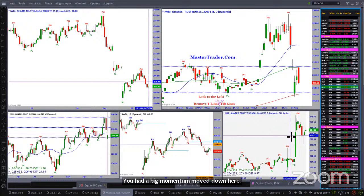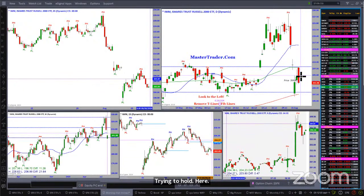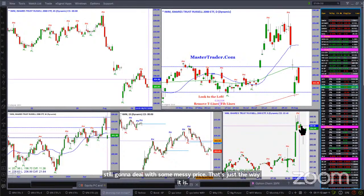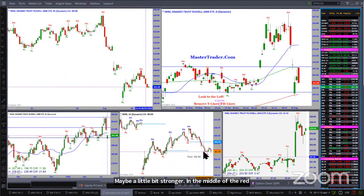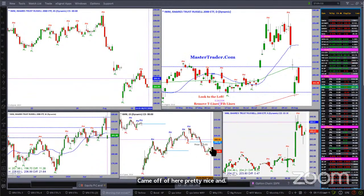IWM, where's that? Maybe a little bit stronger in the middle of the red bar there. Came off of here pretty nice, and it is right into resistance on the 15-minute chart. You can see those pivots there, but another momentum move down into resistance. Let's see how it deals with that resistance.